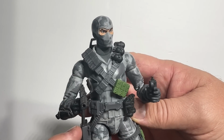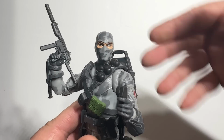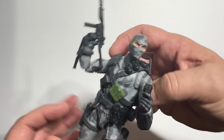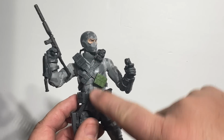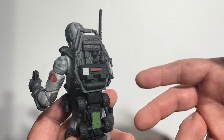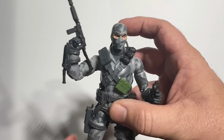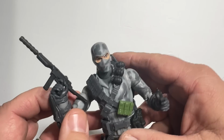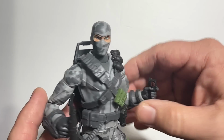This is actually the second version of Firefly that we've gotten. The first one came out earlier in the line, and it was clearly a Firefly figure. I mean, he had the gray camo pattern, he had kind of the crazy face, but he also had this huge tactical vest that really limited his articulation. And while he had some really cool features, like a flying drone that attached to the top of his backpack, they were really going with the original super high-tech storyline more so than the classic look of the character.